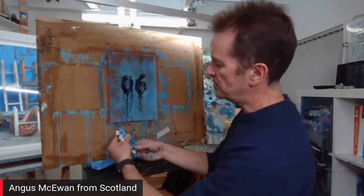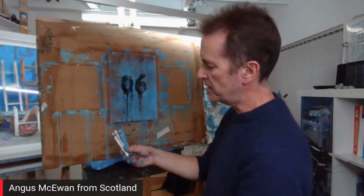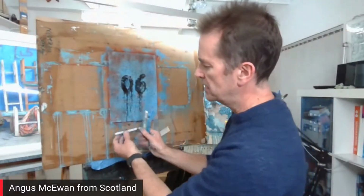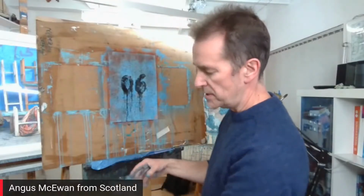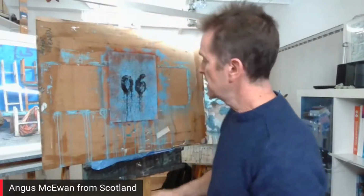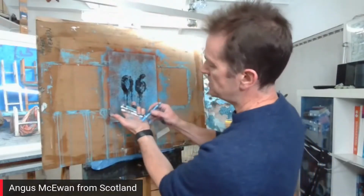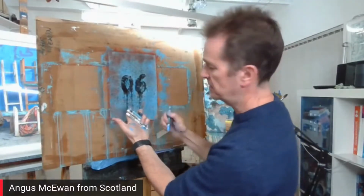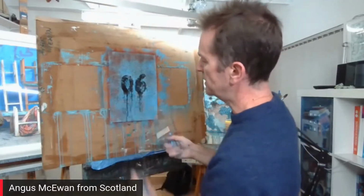I don't know if you know about Aquarelle pencils. These are called Neocolor Aquarelle, they're by Caran d'Ache, but I've used the Daniel Smith as well, which are just basically pure pigment. What's interesting about these is that they have a little bit of wax in them, so you can see that they are very soft and they kind of smudge slightly, but you can apply water to them and they then just dissolve.